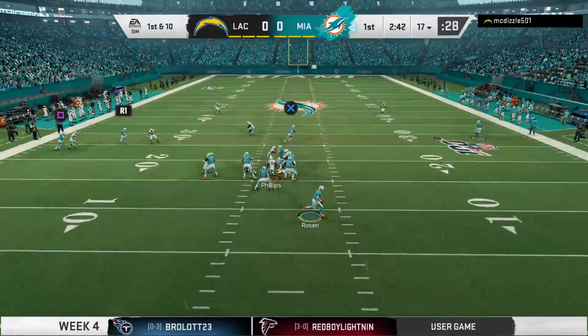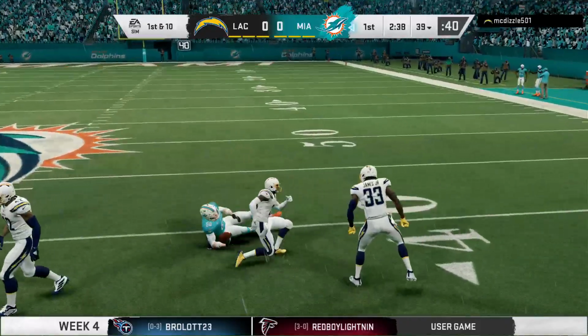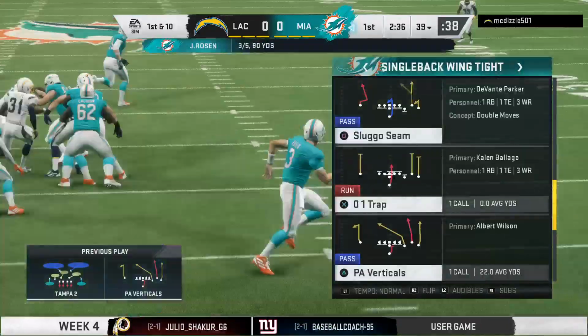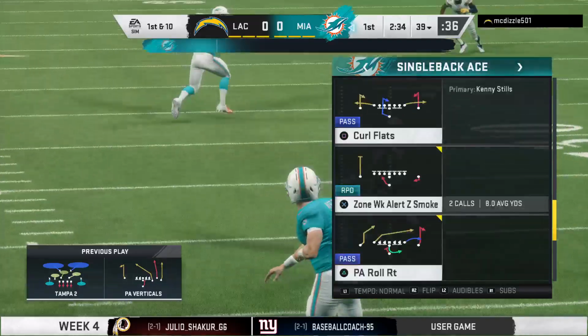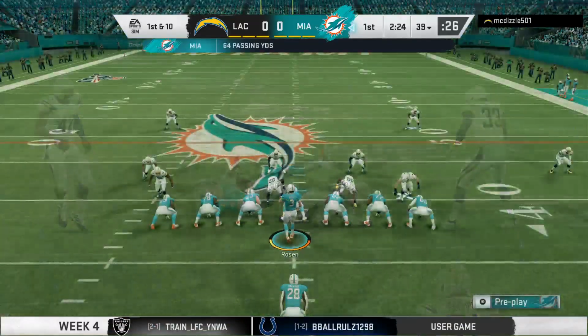After the interception, here's Rosen sliding out of the pocket. That's caught by his big tight end, Mike Gesicki. And mark him down way up close to the 40 at the 39. A well-executed 22-yard gain.